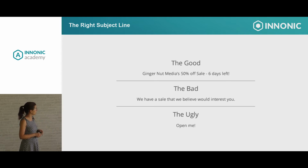Then there is a bad one. We have a sale that we believe would interest you. So this says nothing. Like in the first subject line, it says there is a sale of 50%, which is obviously more information than saying there's a sale that is interesting for you. And the ugly one, open me. Yeah, sometimes I receive newsletters like that saying open me or this is your last chance. I just delete them or mark them as spam. I do nothing with them, or after a while I unsubscribe, because that's not professional, right?